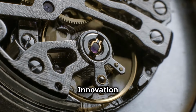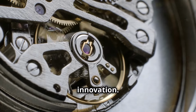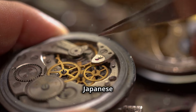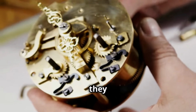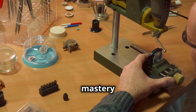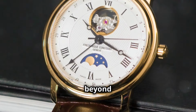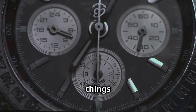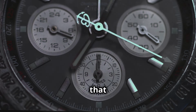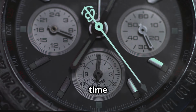Chapter 3, Innovation and Technology, from tourbillons to GPS. Now let's talk innovation. When it comes to pushing the boundaries of what a watch can do, both the Swiss and Japanese bring serious game, but they do it in their own distinct ways. Swiss watchmakers are known for their mastery of complications. Complications in the watch world mean additional functions beyond just telling the time. We're talking about things like chronographs for timing events, moon phase displays, perpetual calendars that automatically adjust for leap years, and even minute repeaters that chime the time on demand.